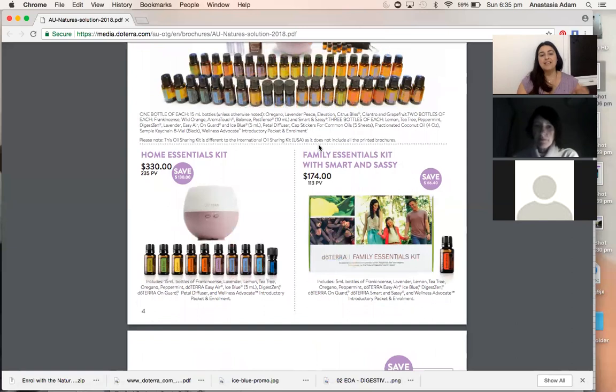Home Essentials Kit. So Home Essentials Kit is what I started with. However, if I had the opportunity, I would start with the Nature Solutions Kit. It just was not available back then. So you're saving $130 getting these oils this way rather than buying them individually at wholesale.